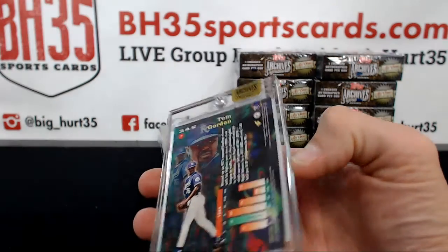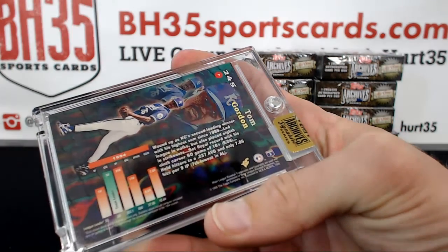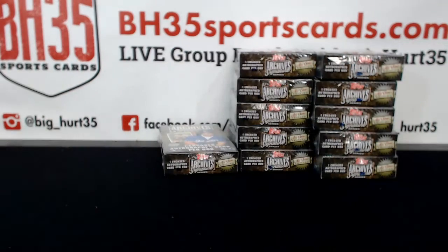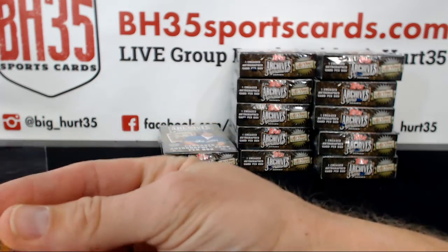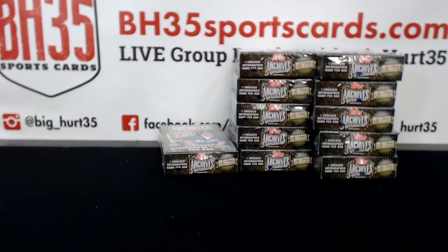They might be cut a little bit bigger. Pro molds are a little bit wider. You're right. 1995 Topps. Had a Ken Griffey Jr. auto from Upper Deck that was a little too big for an Ultra Pro one. I was like, what the heck? What do I do now?